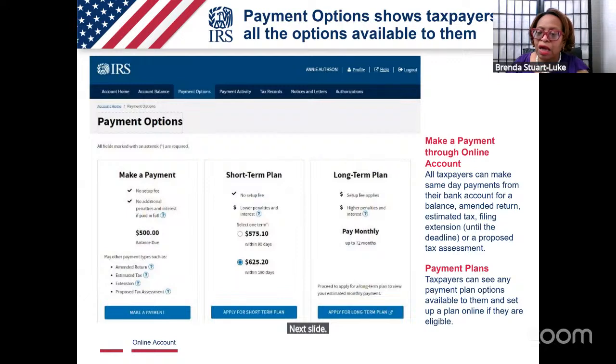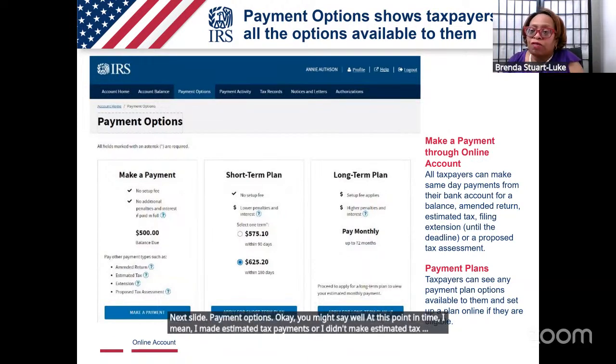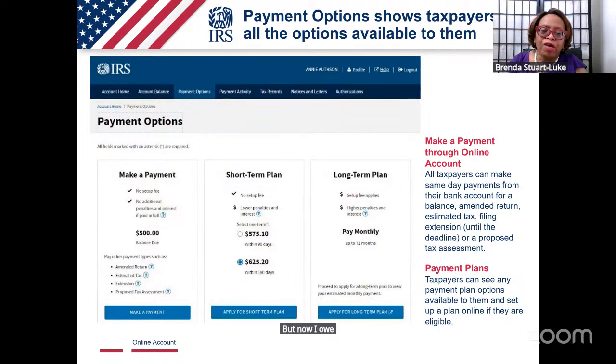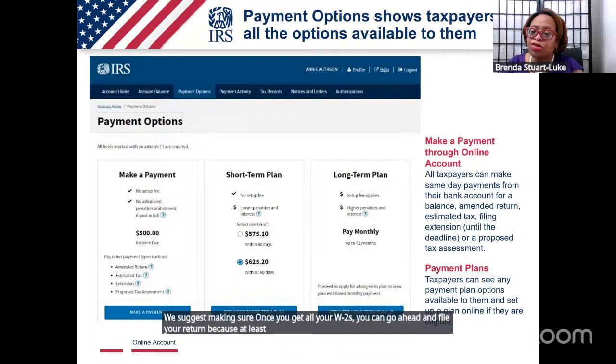Payment options. You might say, well, at this point, I made estimated tax payments, or I didn't make estimated tax payments, or as an individual, I'm filing my return, but now I owe. You can go to irs.gov and set up a payment agreement. You do not have to pay it all at once. We suggest that once you get all your W-2s, you go ahead and file your return, because at least if you owe, you know that you have until April 15th to make a payment.